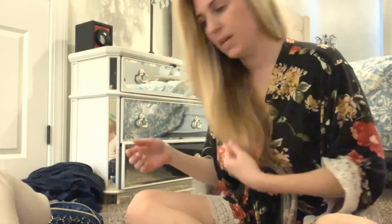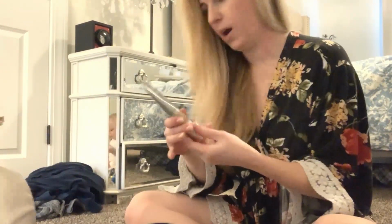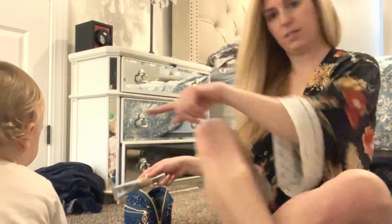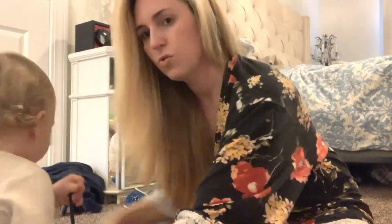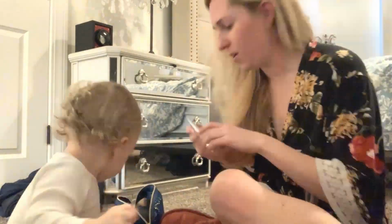All right, so putting on makeup, I found that if I just take my makeup bag and open it up and put some products that I know are safe, that he can't hurt himself with, on the floor, he likes to get involved. He's a little bit further over that way. Come here, dude. Now he's got my brush, and I just watch him carefully to make sure nothing goes in his mouth.